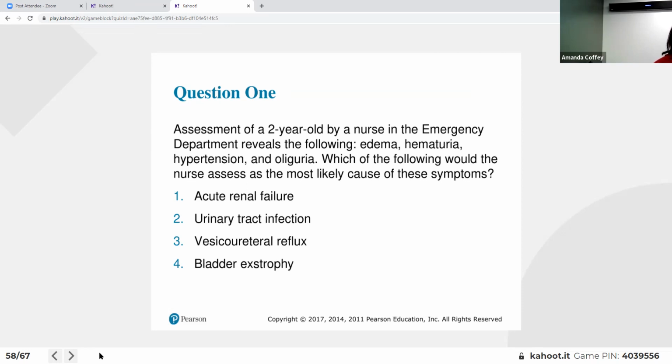Okay. Can someone immediately take one off? 2. Okay. 2. So why? Tell me why. You're correct, but tell me why. UTI doesn't cause edema, hematuria. Okay, right. We know UTI doesn't cause edema. It might cause hematuria. That is a symptom. Hypertension, no. And it possibly could cause a little bit of oliguria, but not so much. There's urine there that maybe they can't completely avoid. Okay? So is there another one?